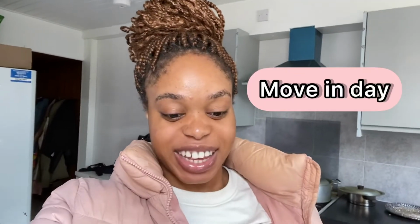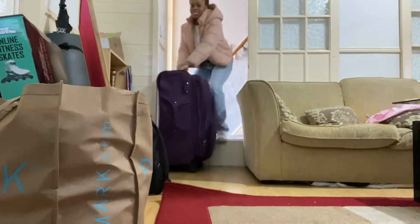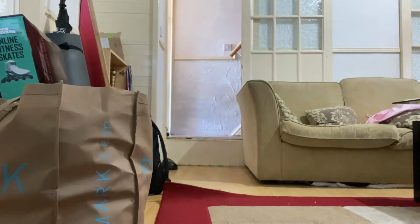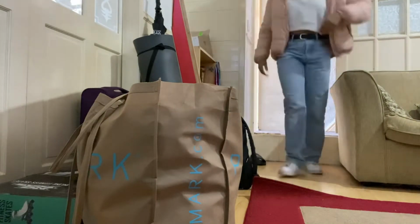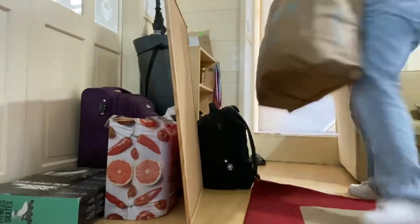So today is moving day and I'm gonna move into my second year house. So here's me picking up the luggages one by one. This one was the heaviest luggage, but I took it by God's grace. And I was just taking it and I decided to have some fun because it was taking long.